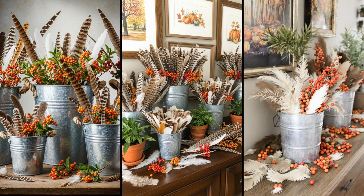Feather and berry clusters in galvanized buckets offer a simple, eye-catching way to bring autumn indoors. These arrangements blend soft textures with vibrant pops of color, making any space feel cozy. No need for a florist. Just pick up faux or real branches and berries at a craft store for easy assembly.